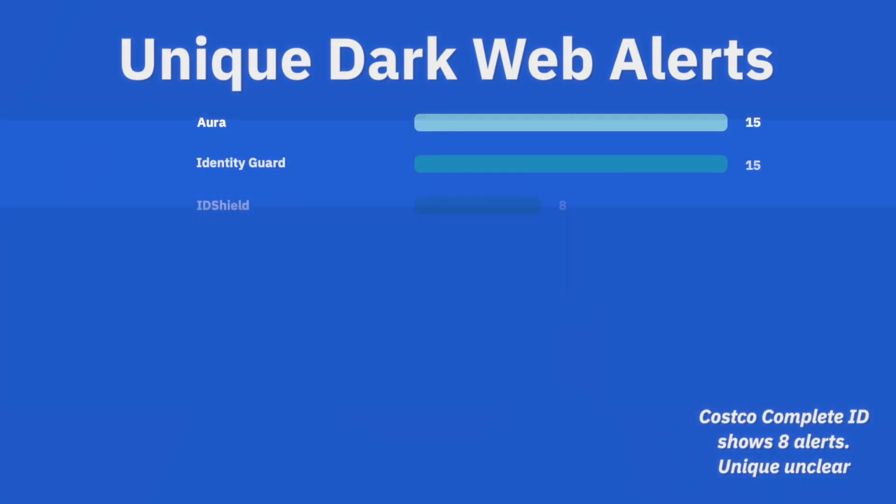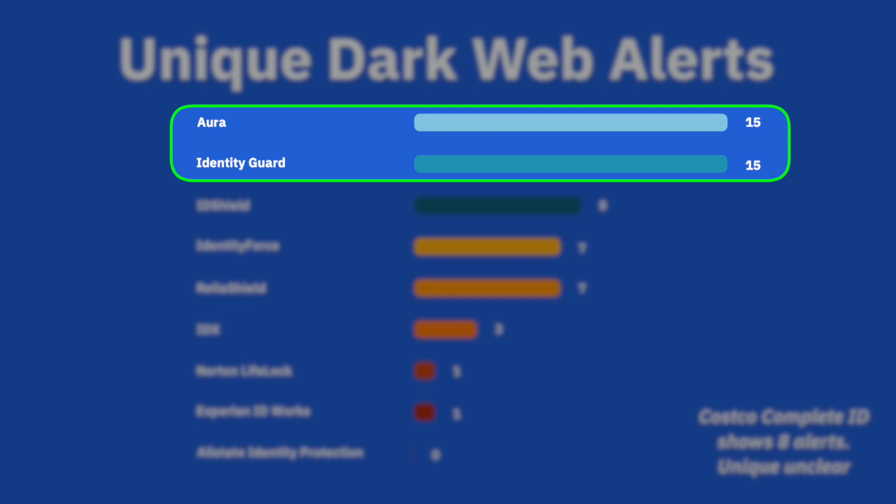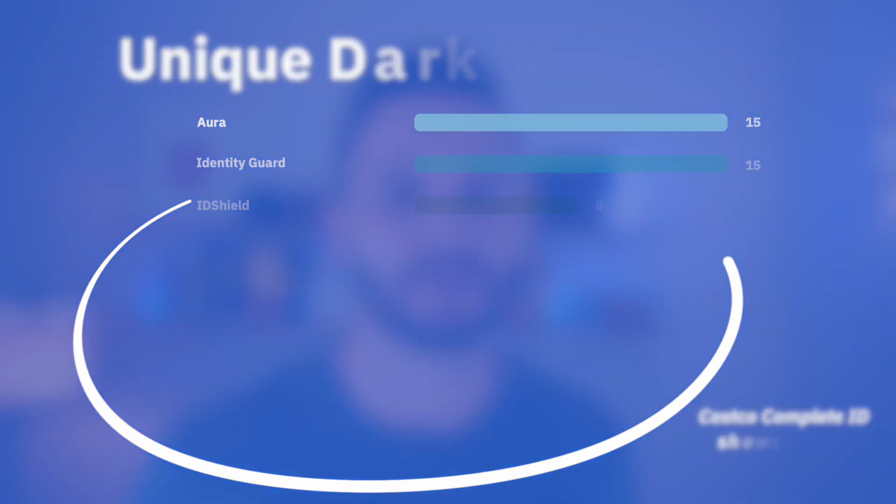To give you a better sense of the product, allow me to give you a few specific examples from my own life of what I saw when testing it. First, with Identity Guard, I got 15 unique dark web alerts. That's the same amount that Aura gave me. They're using the same software, remember? And this outperforms every other product I've tested, and we have tested over 10 at this point at Home Security Heroes. These alerts are useful not just for me, but for other members of the team as well.